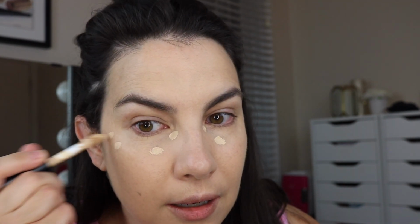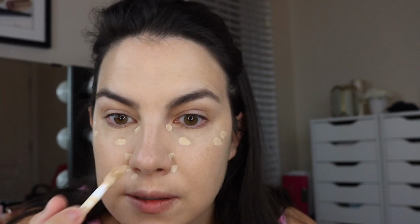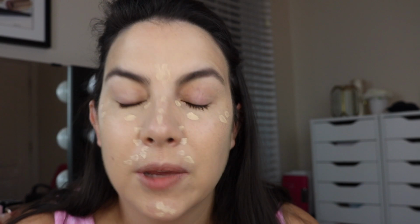And for this, it doesn't take much, just a couple of dots on my inner under eye area and a couple out here. A little around the nose, and perhaps anywhere else you feel like brightening up. But I love Camo Concealer. The hydrating version is also phenomenal.